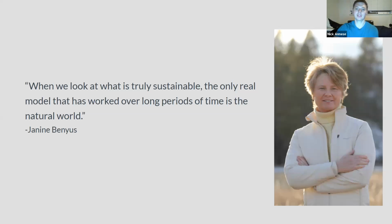So this was a nice little quote that I found when doing research. It says, when we look at what is truly sustainable, the only real model that we have that has worked over long periods of time is a natural world. This quote was said by Janine Benyus. She is a natural sciences writer and conservationist that has done quite a few TED Talks on biomimicry, and she's really good at educating people about the amazing features that animals have that have inspired some amazing creations that humans have created.